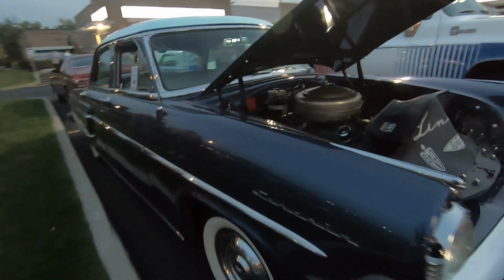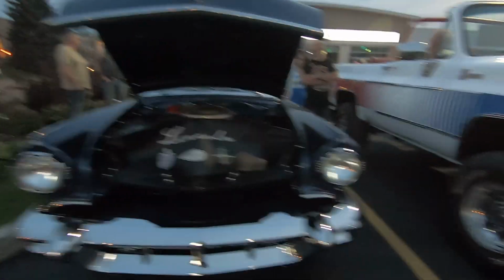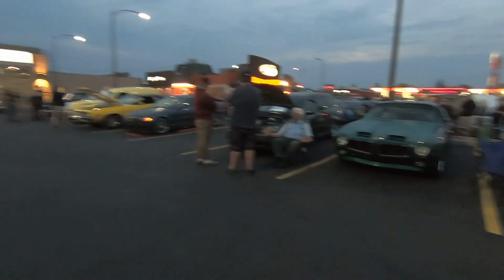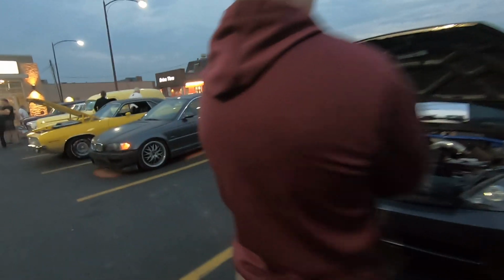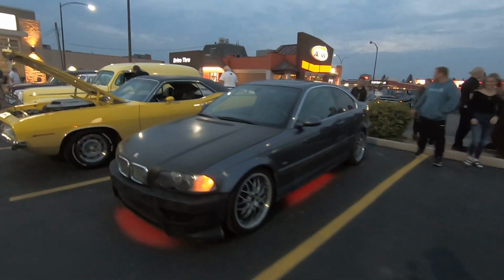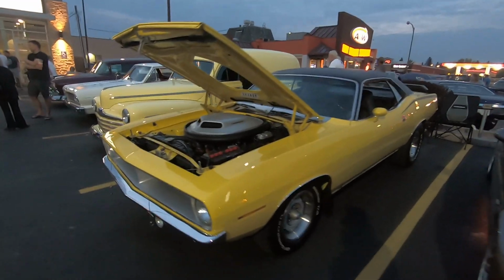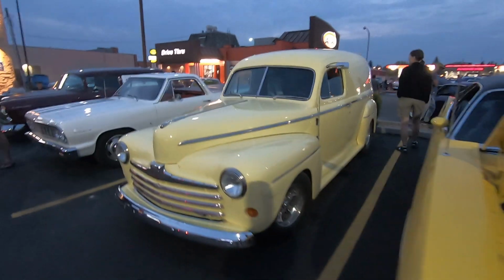I like that it looks stock from the outside when it's open. It's getting dark here, guys. I'm going to try to get around as fast as I can before it's too dark to see anything here.